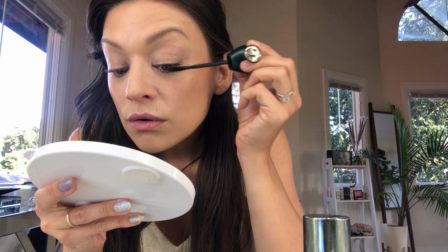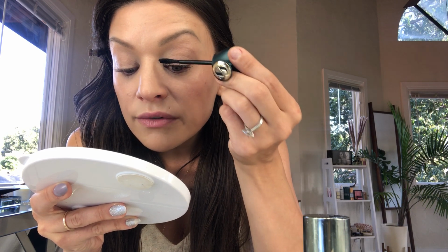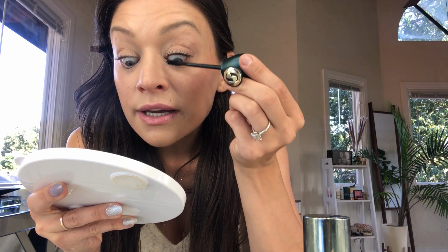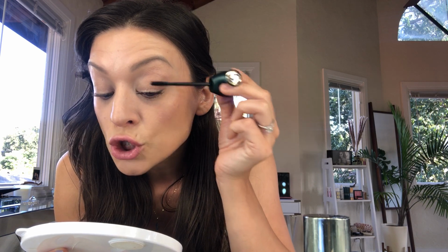So this is the result of like 30 seconds of application, and I feel like that's pretty good. And if I wanted to throw on a couple individual lashes or one partial strip at the end, I could still do that and get away with it. So with one application, I don't even need to dip it again. I can quickly do my other eye.